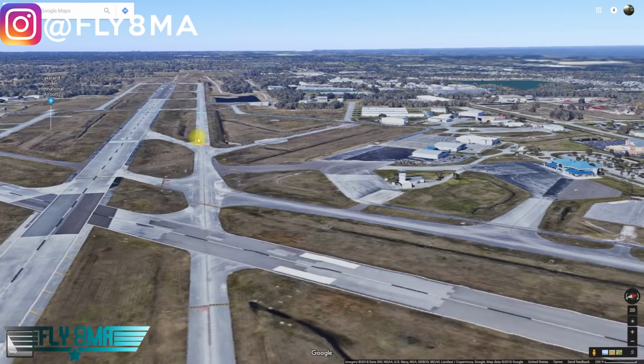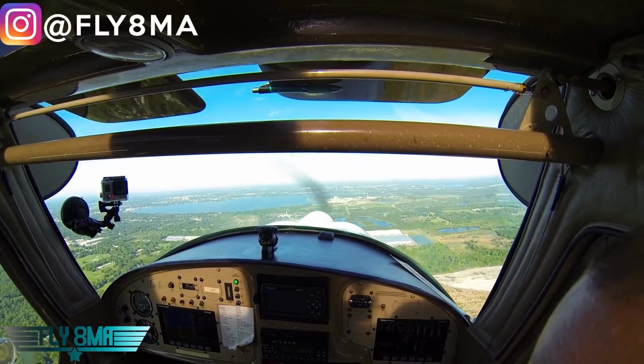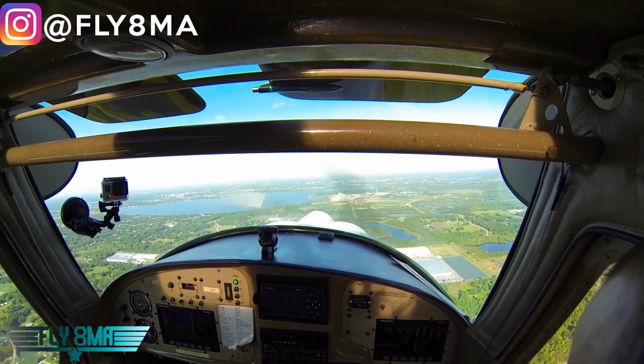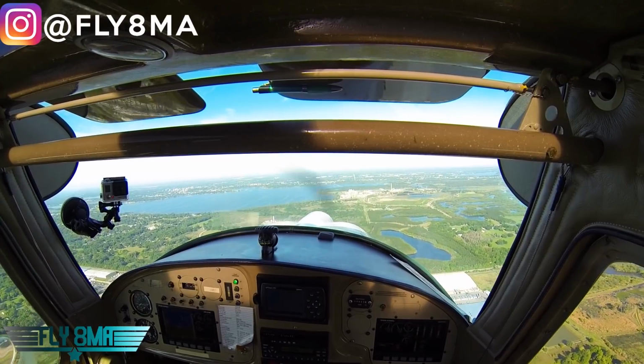Make sure after getting the ATIS that you start monitoring Lake Parker arrival on 124.5. It's like an approach control frequency, but it's listen only. You don't transmit. You don't want to block up the frequency and give any sort of position reports or talk to them at all unless they ask you to. Simply just listen. They'll call you.